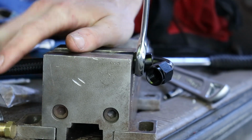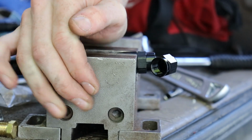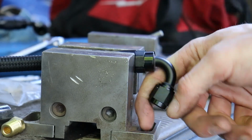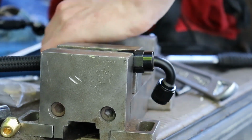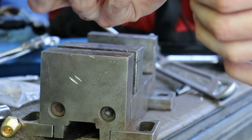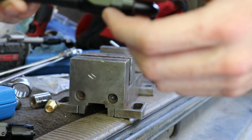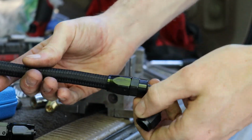Because you're going slow, the fitting isn't super hot yet, and you can really feel the tightness. Right about there is where I'm going to think about stopping, because I'm hitting some resistance. Give it a little bit more. Then, yeah. This should spin freely. You're good to go. Very little marring, but if you get a little bit, it's okay. I should see no gap. That's nice and tight. That's not going to leak. This should spin. This shouldn't.